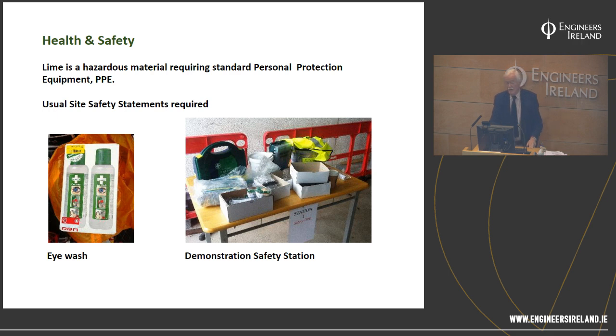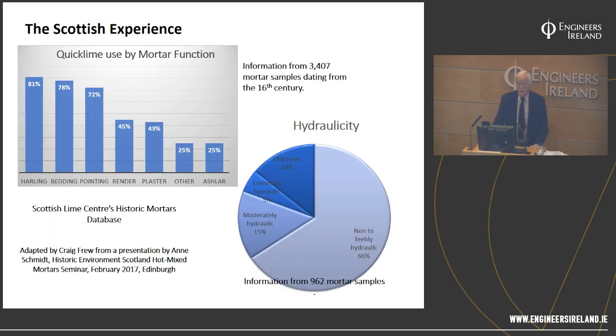In our demonstrations, we always give the demonstration station. In fact, that is the sort of station one should have on any site for any material you're using. So you can ask questions about health and safety later. While we're talking, on the table there are samples of the mortars. Some of them are hybrids, gauged with NHLs. The large one is just quicklime and sand. And then the examples on the far side, on your right, are samples of various old mortars.